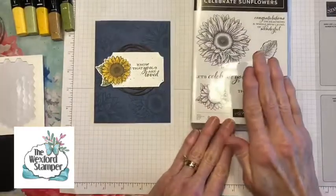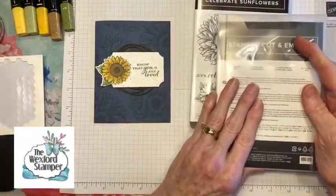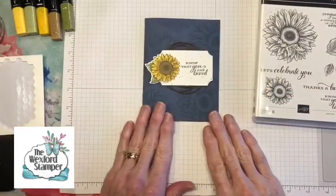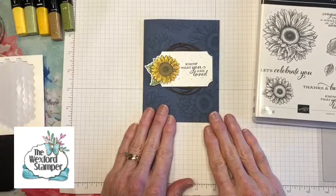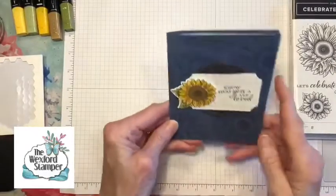So it has this, and then there's also some dies that come with it that you're going to run through your die cutting machine. All right, so let's go ahead and make this card today. Now, from looking at this card, you can probably tell what my new favorite color is in the new in colors. This is the Misty Moonlight, and I really, really love the color.